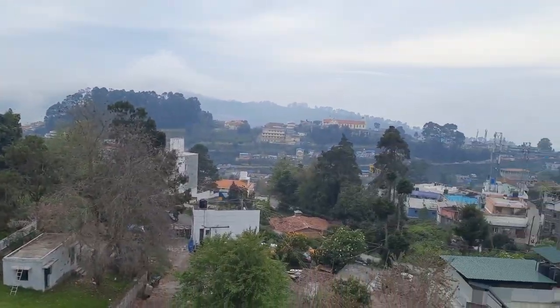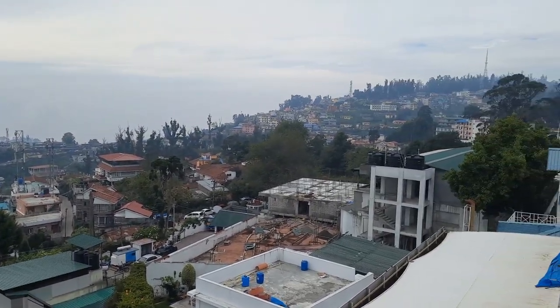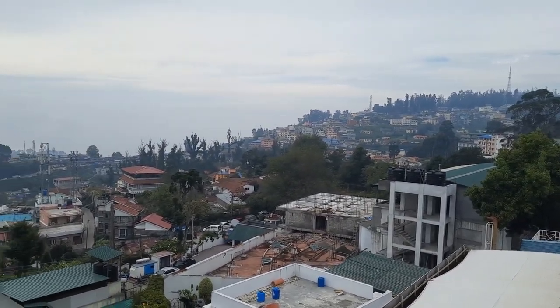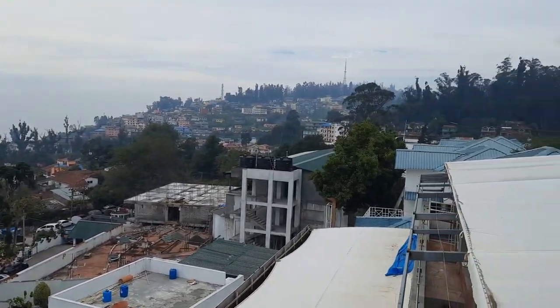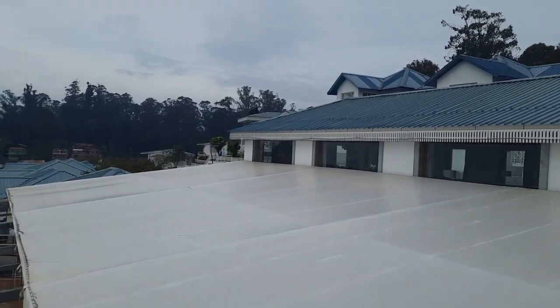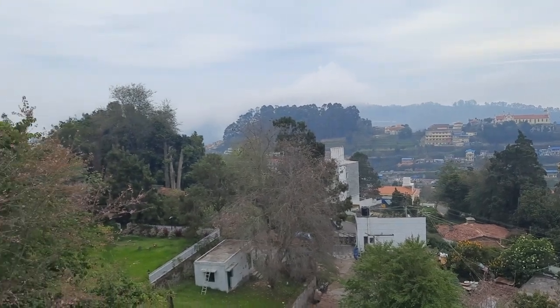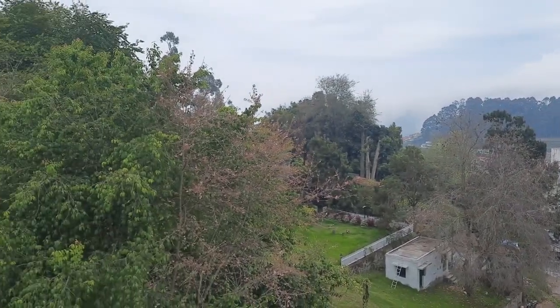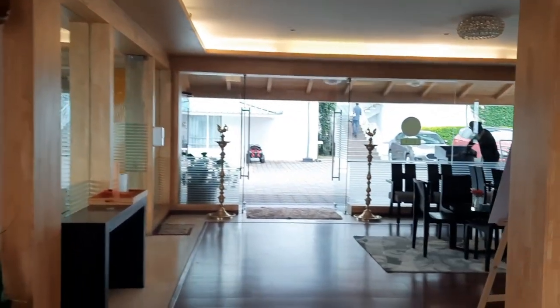You have to climb a bit, not right in the midst of the city, but very close to it. It's very close to the Kodai Lake, which we'll try to visit. And look at this, very nice rooms. It's a huge property, 2.6 acres, like I said, and we'll just check it out. Beautiful reception.